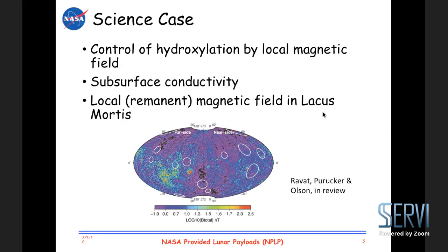We heard from Bob Grimm about electrical conductivity and how we can do that here. We hope that there will be magnetometers circling the moon, so we can constrain it. There is a local, probably remnant magnetic field in Lacus Mortis, probably less than 5 nanoteslas, but it's probably locally much larger. So we'll learn something there. And one of the primary reasons for doing this is to investigate hydroxylation by the local magnetic field. And this basically entails comparing the results from M cubed at basically 2.8 microns.